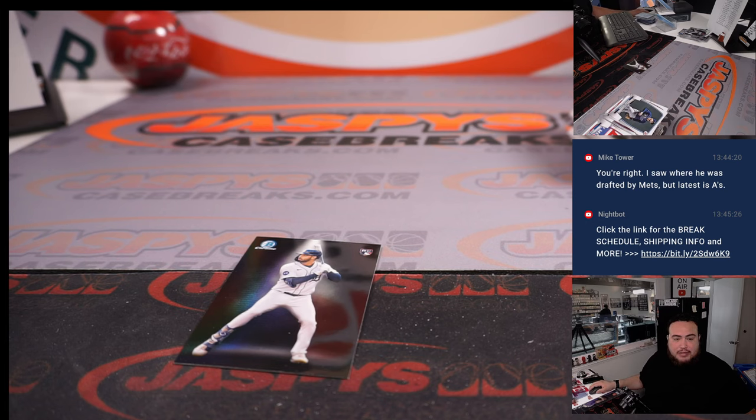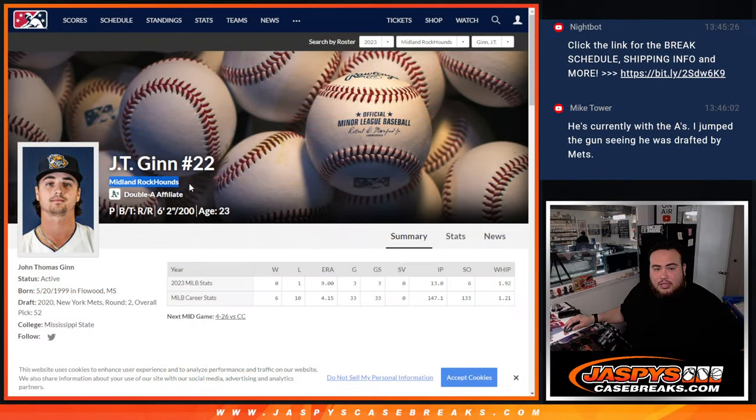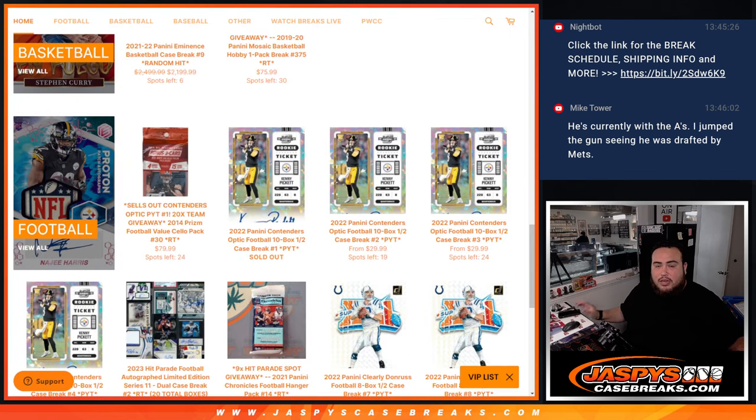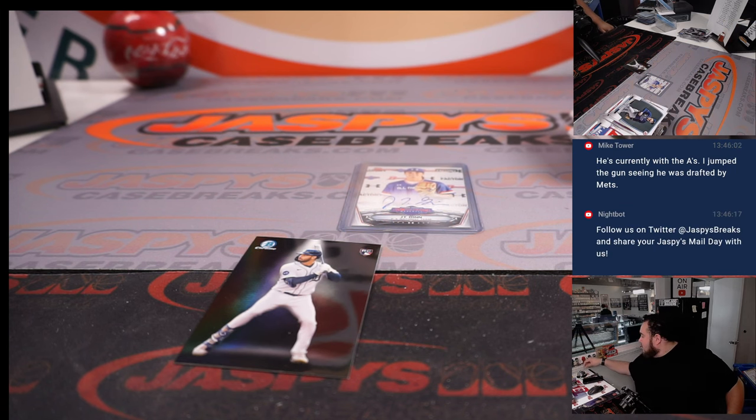So I guess he was drafted by the Mets in the second round, but currently must have been traded and stuff like that now. So, of course, current team, guys, because, like I said, there's no checklist for that. But currently Midland Rockhounds, which is a double A affiliate for the A's, so we'll give that to the A's, which, again, I don't think is a crazy, crazy card. But thank you, though, Mike. I'm just surprised that they don't have these guys in the checklist at all.